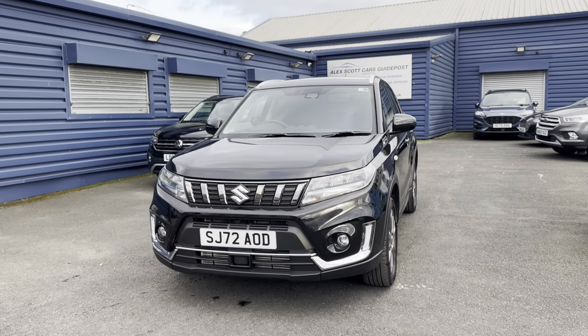But just to recap, guys, it's a Suzuki Vitara SZT Boosterjet. It's a 1.4 petrol mild hybrid, 6-speed manual gearbox. Again, one owner from new, full main dealer service history, and the car does come with two keys.